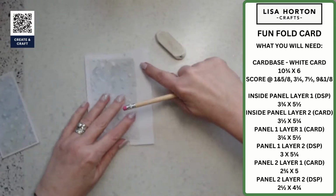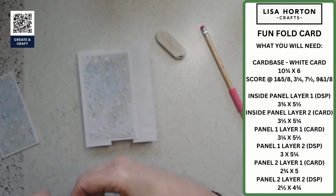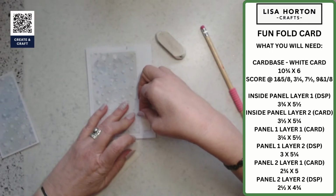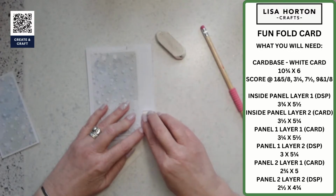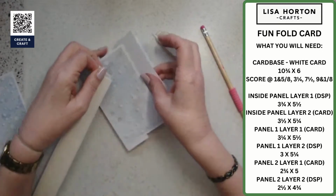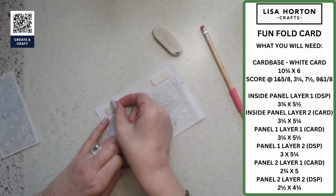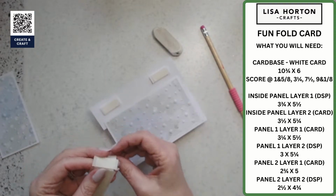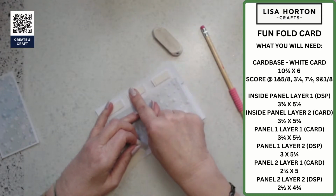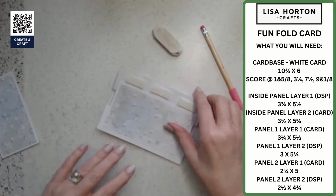Okay, and here I'm going to add some 3D pads. You can use whatever pads you've got in your stash. I mean, these are from Lisa, but you want to make sure that they just fit and you've got no overhang or anything like that. So I'm going to put one at the bottom there, one at the top, try and line them up, one at the top here, and one in the middle. And I don't think that I will need to add the smaller pieces in here. If you want to, you can, but I honestly don't think you'll need it.